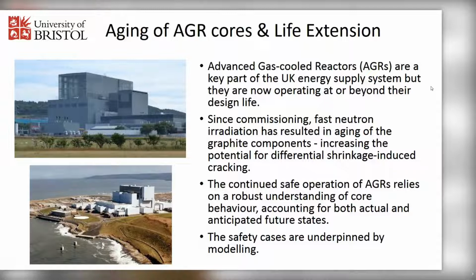Now, since they were commissioned, the irradiation in the reactor cores has actually aged the graphite components in them, and that's increased the potential for shrinkage induced cracking. So basically the middle of the reactor is starting to shrink and potentially start cracking. Now, it's important that particularly in seismic events, we understand how the core behaves, whether the cracking in the cores is important, whether it's going to potentially affect the safety case for these reactors. So that's the underlying bit of it.